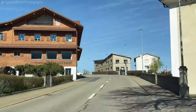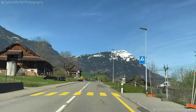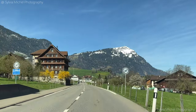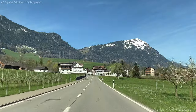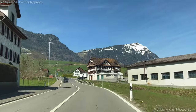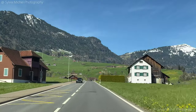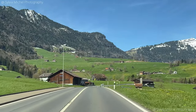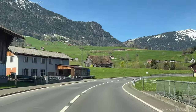We have Rigi in front of us now. Look, just around the corner, in front of you. This is Rigi. So now you know I don't tell any bullshit. Good? Almost now the Switzerland you know from the books.